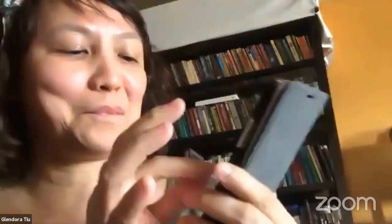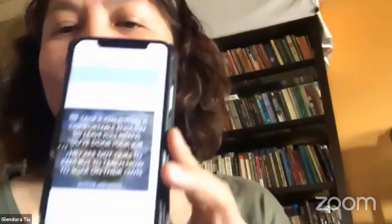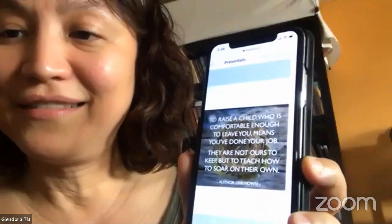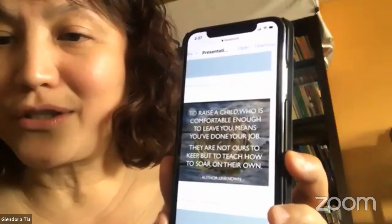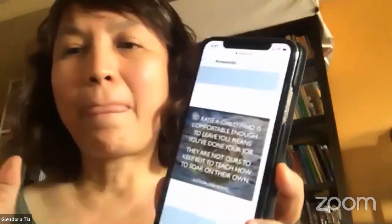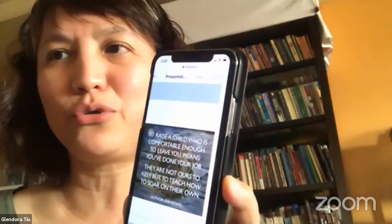Di ba po? Right? So, gusto ko lang i-share yung isang quote dito. Sabi niya, kasi worth sharing. I don't know if you can read it. To raise a child, all right? Hirap. To raise a child who is comfortable enough to leave you, it means you've done your job. They are not ours to keep, but to teach how to soar on their own. I promise to share this PowerPoint to everyone who's in YouTube right now.